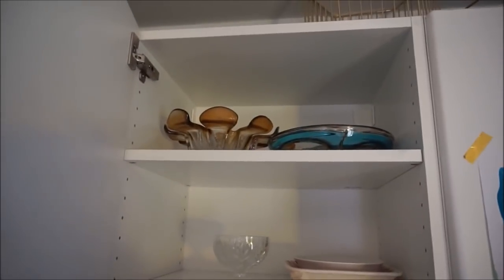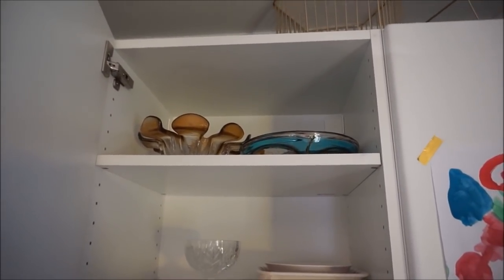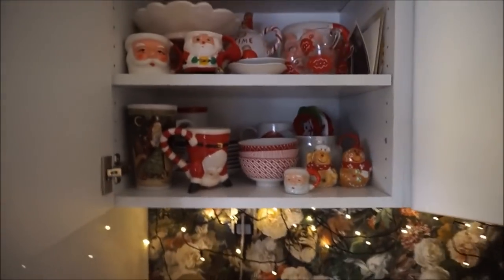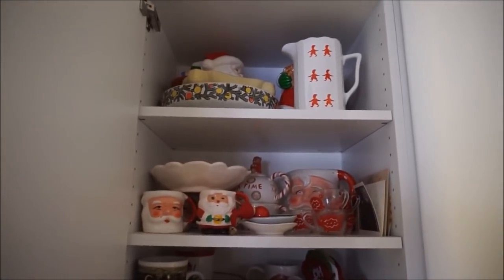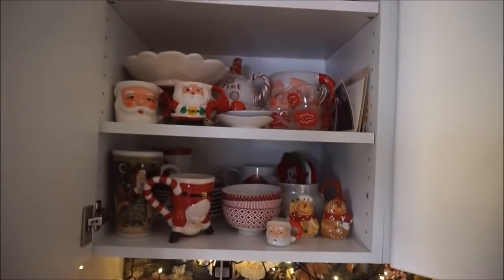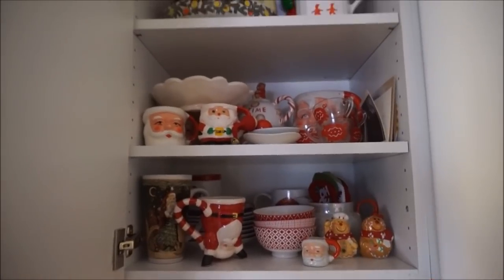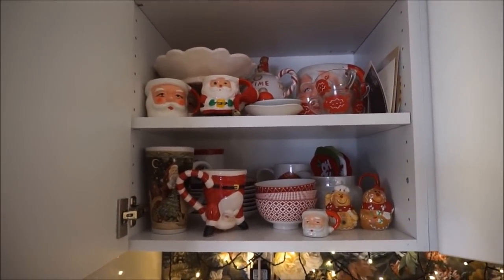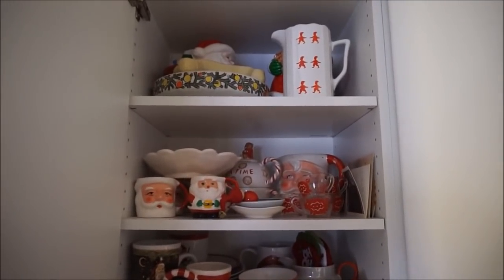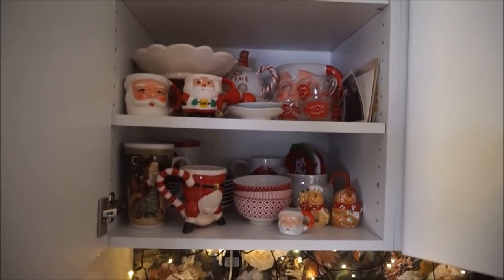I have a couple of retro glass bowls up there that are pretty gorgeous, and some more pantry surface. It's pretty empty. And this is one of the more fun cabinets. This is my Christmas cupboard. My dream is to have real proper Christmas china set. So far I have bought odd pieces and collected them.